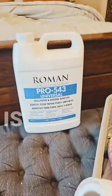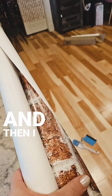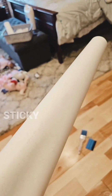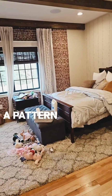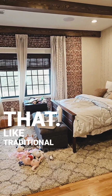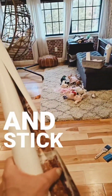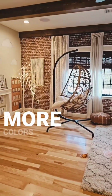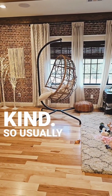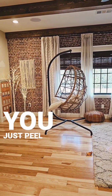What I do first is I remove the backing from the peel and stick, and then I add the paste. I don't put the paste on the back until I remove that sticky part. If I can find a pattern that I like that is not peel and stick, I will always get that. Traditional wallpaper to me is the best, but with the peel and stick options, there are a lot more colors and patterns. So usually you'll find peel and stick in the pattern that you like, but that's okay.